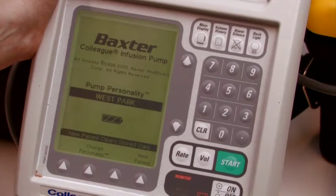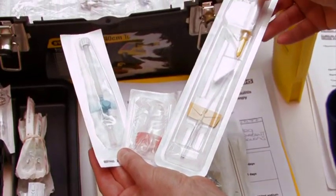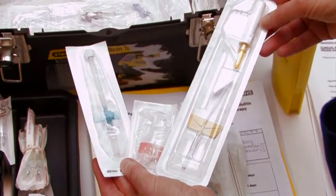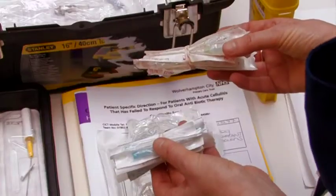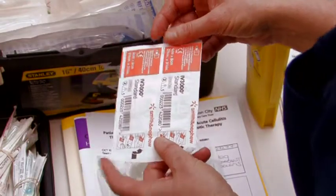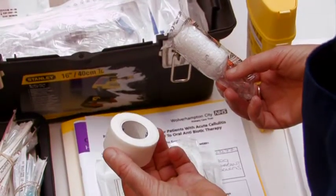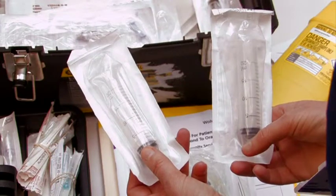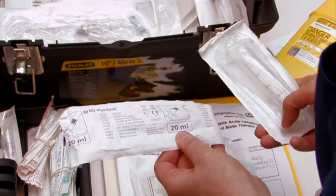Fluid balance sheet, drip stand, flushing solution, variety of cannulas and venflons, checking that they're sterile and the date of expiry, needles for drawing drugs, checking that they're sterile, dressings for securing cannulas, tape and bandage for holding cannulas in place if required, syringes for drawing medication, checking that they're sterile and the date of expiry.